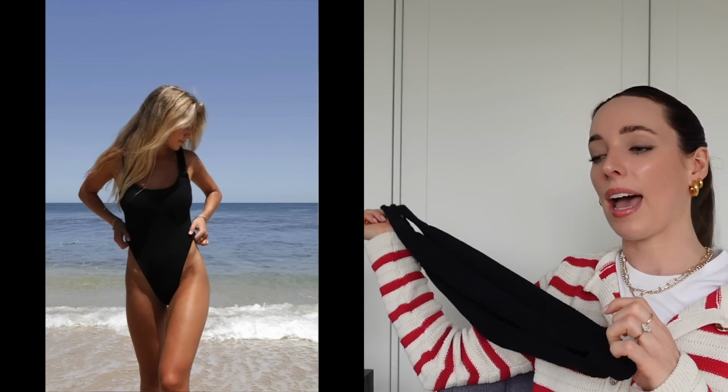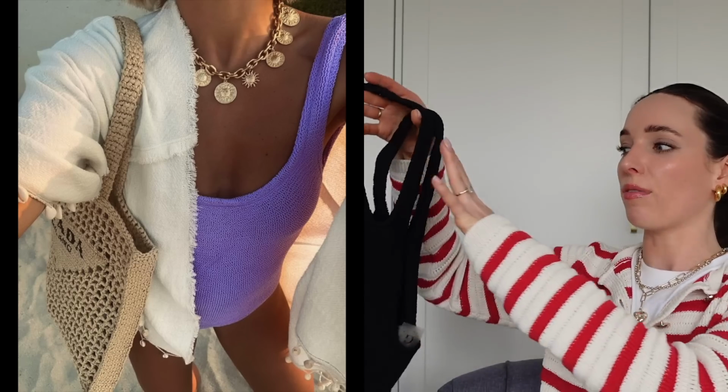To be fair, I am so happy with my purchase. I feel like the quality is fantastic. They really are one size fits most. It just has a really nice fit. I love the back detail on this. I feel like it hugs me in a little bit while still being really comfortable.